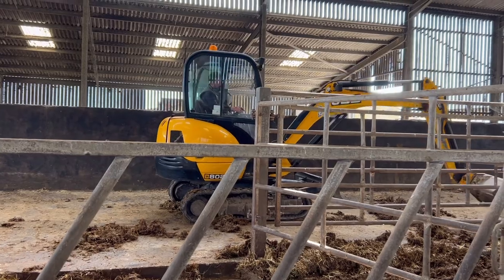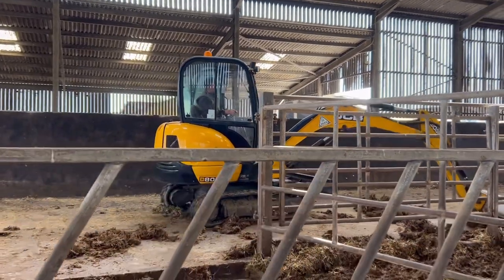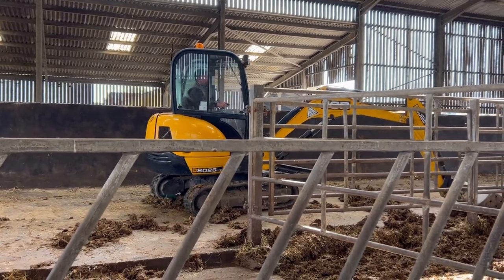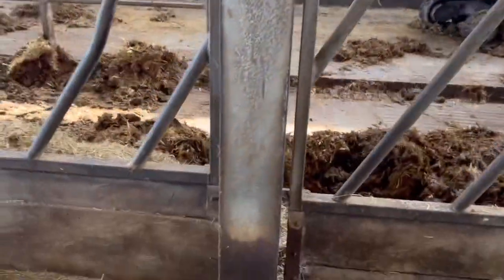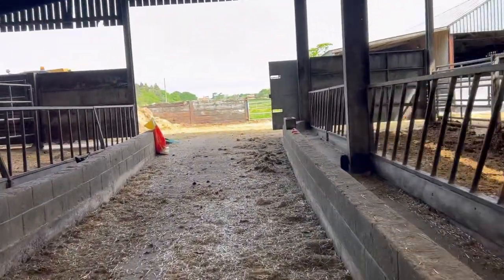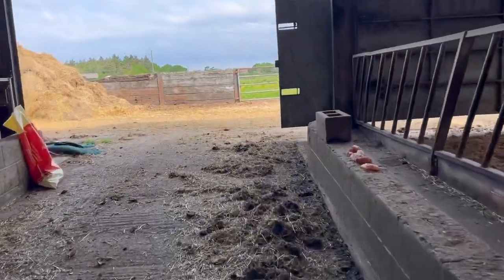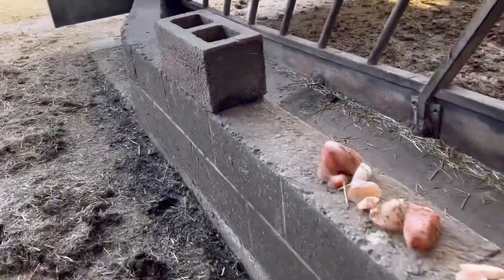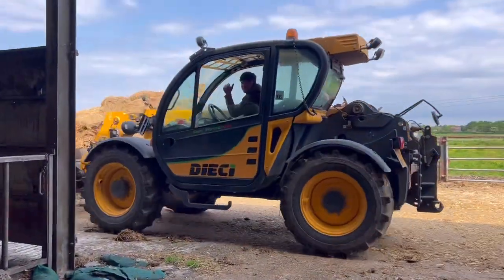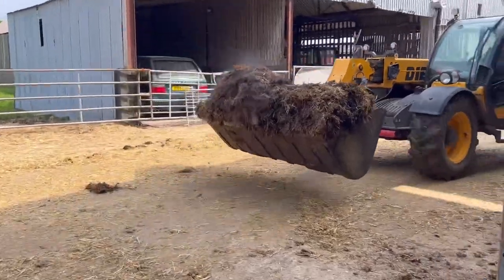This is all ready for next winter. I'm going to be painting these back walls black again and painting the bottom of the post with a bit of rust killer. Yeah. I'm saving all the salt blocks for the horses. Here he is. So he's just done spreading this out.